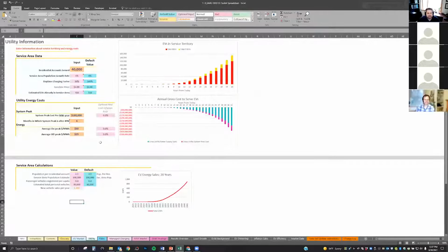Some other stuff I wanted to say here. As you make adjustments, you can see off to the right here how this is affecting the EVs in your service territory, the annual gross cost to serve EVs. So let's say our town is 100,000 people instead of 40,000. You'll see how the number changed here on this y-axis. So the tool is very dynamic. You can enter in a new number, all the charts will change, all the dependence on other tabs will change. It's really powerful. And later on, we'll talk about goal seeking, using the goal seek function in Excel to say, hey, what would happen to hit this metric? That sort of thing. Another very cool part of the tool.